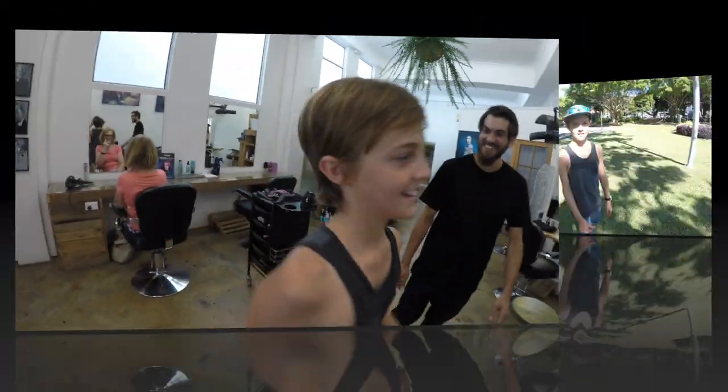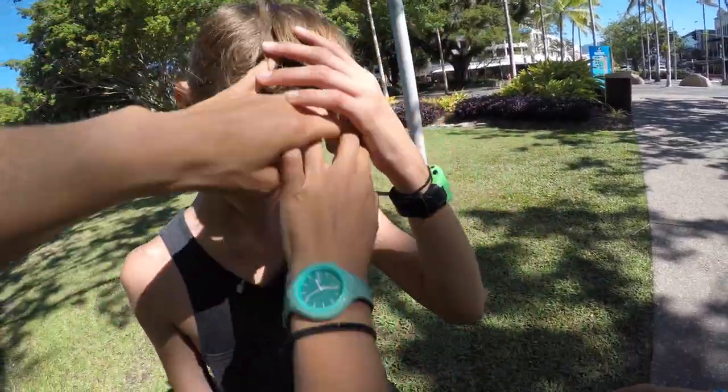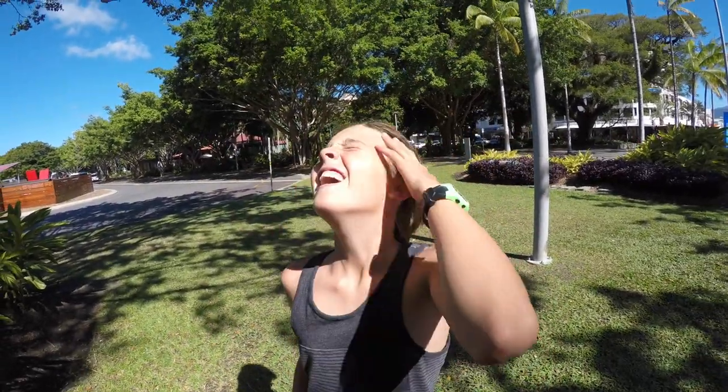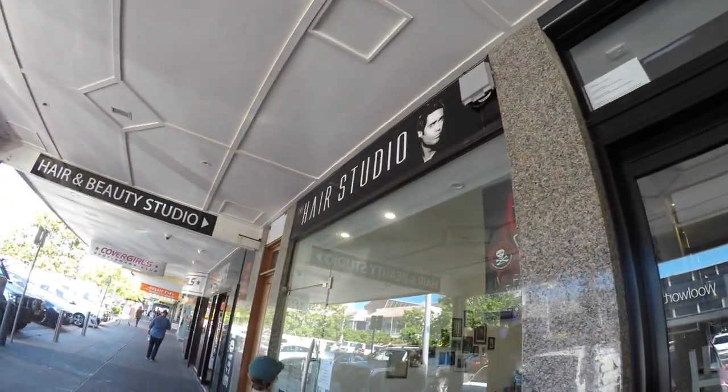So Taj, what are we doing today? Getting my hair cut 2 times. Getting your haircut again. Show us your hair. So what he doesn't like is, it actually is meant to go on his face. It's in his face. He doesn't like it. He wants it shorter. So someone who hasn't had a haircut in like 7 years has now had two in 2 days. And we're back.